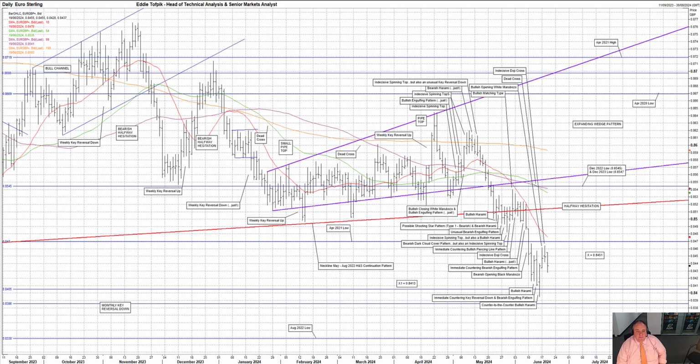Euro sterling. A high but still indecisive doji cross yesterday, seemingly capped by the April 2021 low at 84.70. From early May until last week, prices had formed a large bearish halfway hesitation, with potential down to 84.30. This was achieved last week.